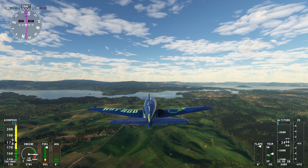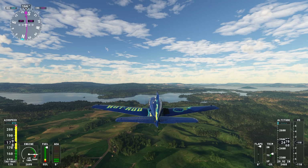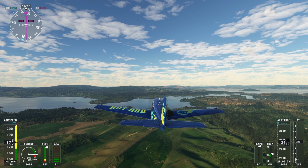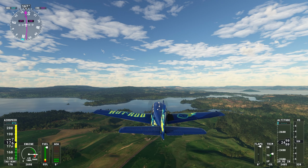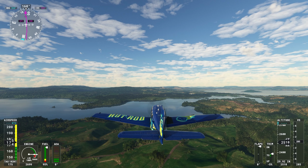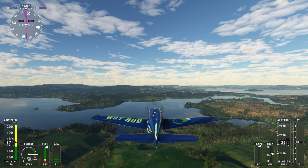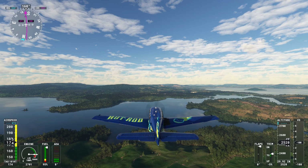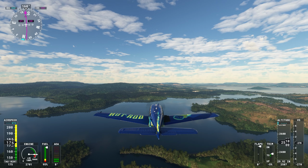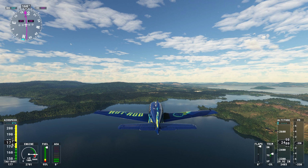Lakefront holiday homes. Ah, foam, sweet foam. Arriving at Lake Rotorua. Ah, look, there, on the map I see Rotorua Regional Airport. That must be where we're going, because that is the next turn.